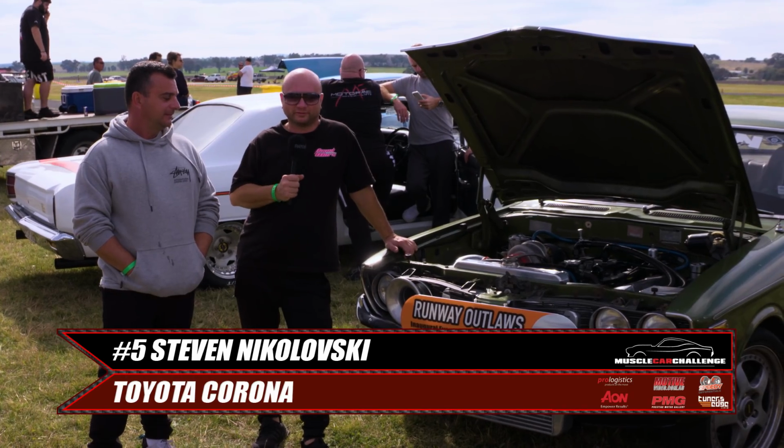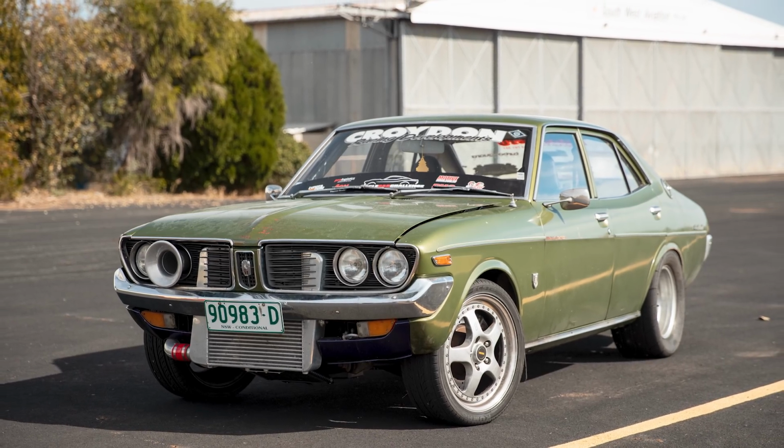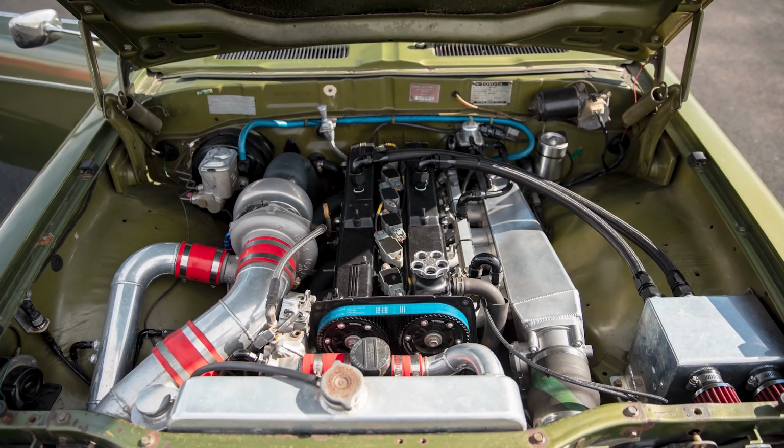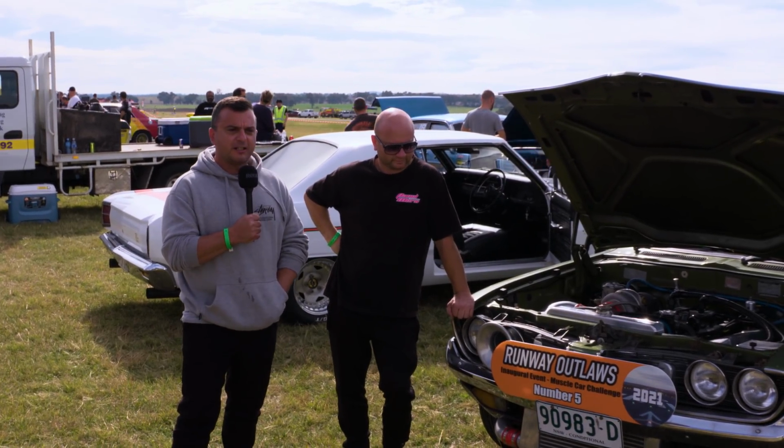Hey guys, my name's Steve. This is my car, a Toyota Corona Mark II. I've got Jason Mansueto here from Jason Mansueto Racing. He built the engine. We ran 5th in the Runway Outlaws last night.